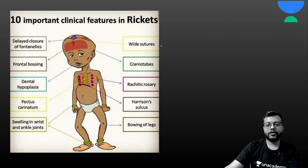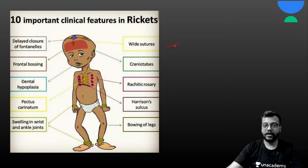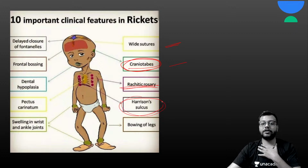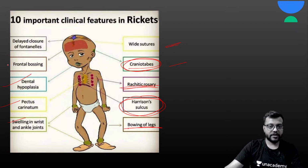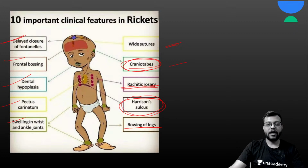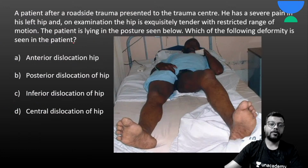So the 10 most important clinical features will be: they have wide suture lines on the head, a special deformity called craniotabes, rachitic rosary, Harrison sulcus, prominent sternum, bowing of the legs, swelling of the wrist or ankle joints, pectus carinatum, dental hypoplasia, frontal bossing, and delayed closure of the fontanelles. These are the typical clinical findings of rickets. Very important. Okay. Now, next question.